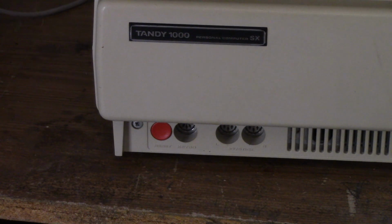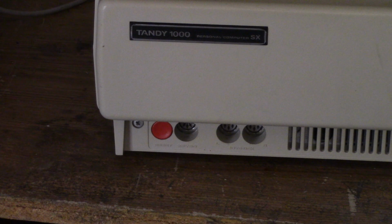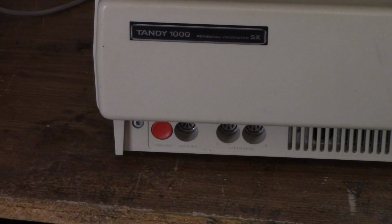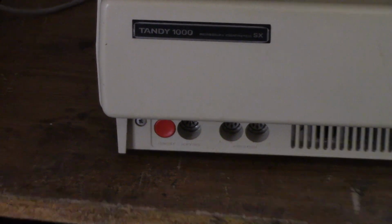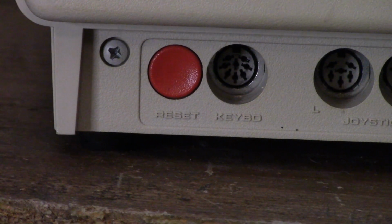Now, if you look right here, there's a little bit of an indent, and you can see the big red button. That's the reset button, very big and accessible. And next to that is the keyboard port. Let's get a better look at that. And then right there next to our reset button, we do have the keyboard port.